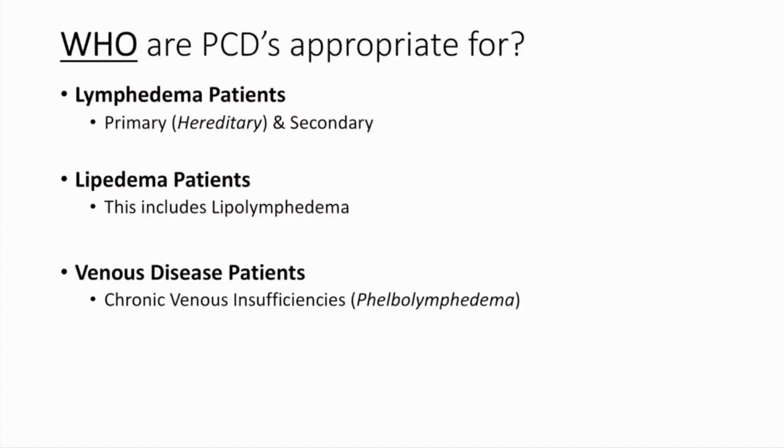Okay, so who are PCDs appropriate for? Obviously, lymphedema patients, and it doesn't really matter differentiating between primary or hereditary lymphedema or secondary. Lipedema patients, right? This is something you're probably hearing a lot more. Maybe you've recently been diagnosed with lipedema or lipolymphedema, as kind of having a combination of lipedema and lymphedema.